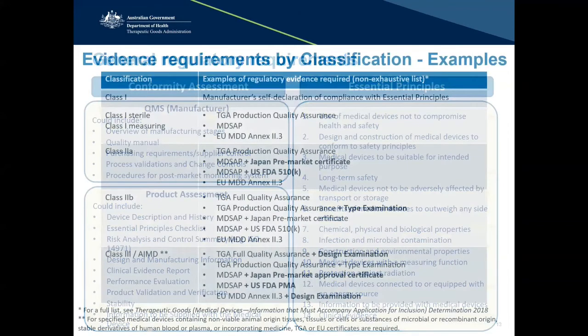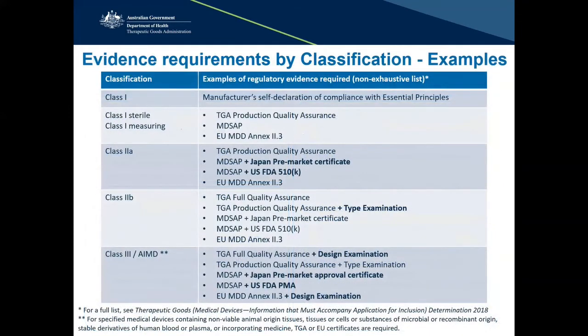And so here I have a table of examples of regulatory evidence that's required based on the classification. Note that this is a non-exhaustive list. The classification of the device dictates the minimum conformity assessment procedures that the manufacturer must apply to the design, development, and production of their medical device, with more rigorous procedures in place for higher risk devices. I have highlighted in bold the additional requirements at a higher classification. So for a class 1 sterile or class 1 measuring device, an MDSAP certificate is required. That is the medical device single audit pathway certificate.